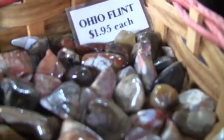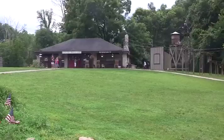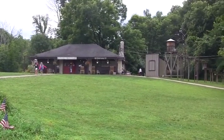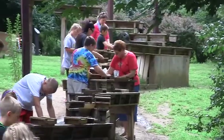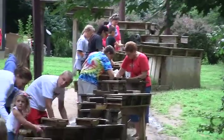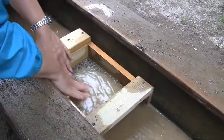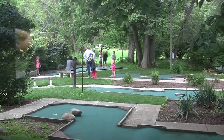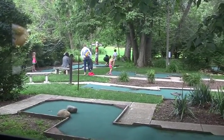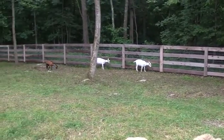There's lots of things to do. We have tours all the time. We welcome people to come out and enjoy the grounds, bring a picnic lunch, spend the day here. We've got gem mining, and this gives you a chance to pretend you're a gold miner and pan for all sorts of gems. We also have mini golf. We have a shelter house with picnic tables. We have nature trails, and right now we've got animals in the pasture as part of our petting zoo.